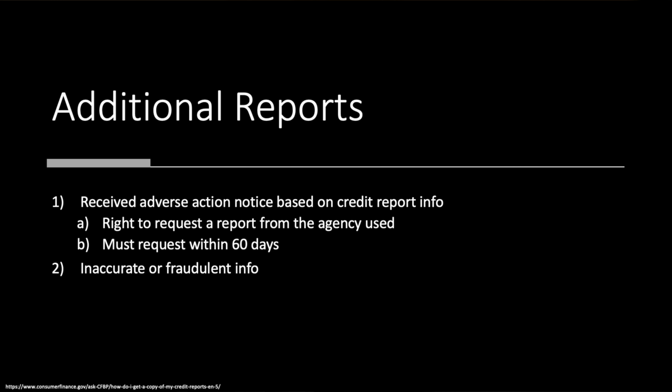Now, if you wanted more, but you didn't want to pay, you do have the option to get additional reports. If you receive an adverse action notice based on credit information, adverse action basically means your credit was used to make a decision against you. So if you did not get approved for a credit card or a mortgage, you have a right to request the report from the agency used. So they should specify we used Equifax, for example.